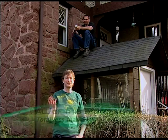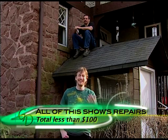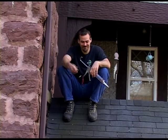Now, everything we've done today, from the thermostat to the caulking, I spent less than $100 on everything, not including labor. But you're not going to renovate your entire house for less than $100. The idea is just like our newly green steps, as we chip away a little bit at a time, to just chip away and try to improve your house a little bit at a time. Like the way this glazing is chipping off of the window.